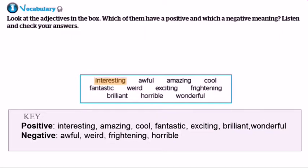Positive. Interesting. Amazing. Cool. Fantastic. Exciting. Brilliant. Wonderful. Negative. Awful. Weird, frightening, horrible.